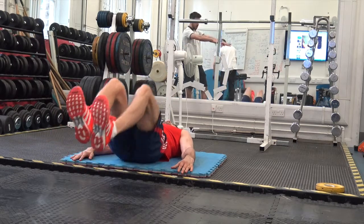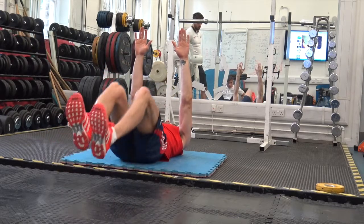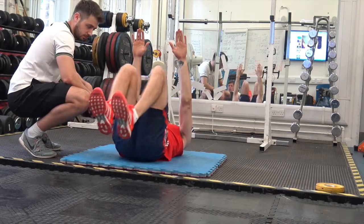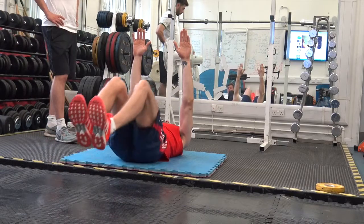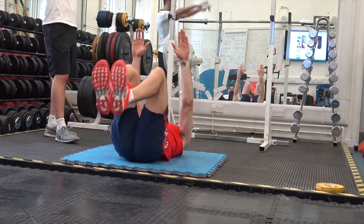Now these are leg lowers. So important thing is to extend the hips, is to extend the legs and flex the legs and trying to keep that neutral spine. So a little bit of hip flexion with neutral spine and anti-extension here. You can learn more about this in our core training workshop.